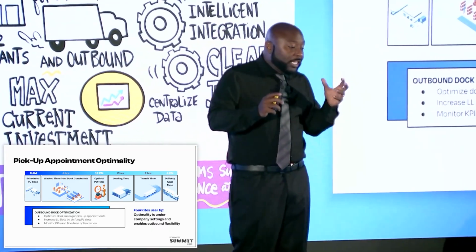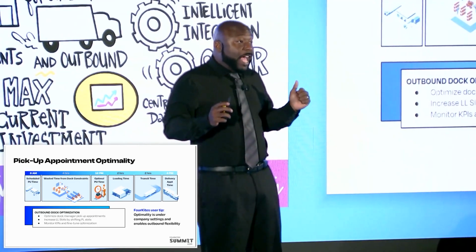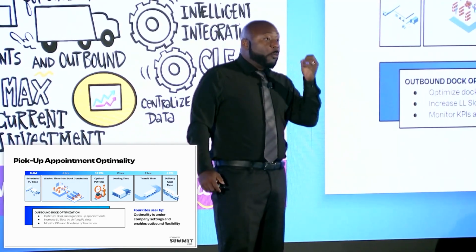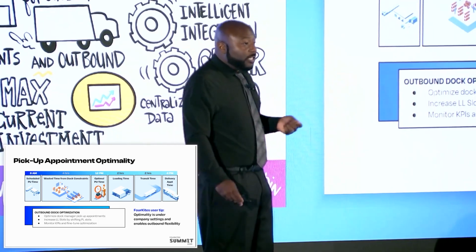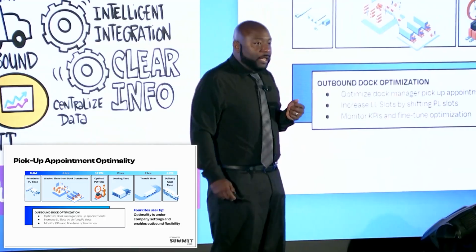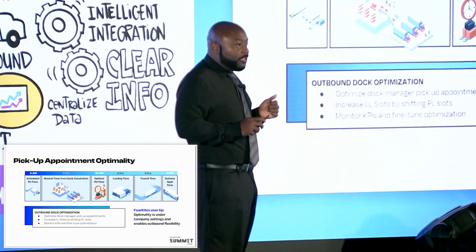So we were able to really leverage 4Kites to split those docks up, segregate those times, and decide which hours, based upon data that we drew, were more optimal for live loads and which shipments were more optimal for preloads. And this was seamlessly done. It was no big lift. It was no major change. It was a couple parameters within the system.